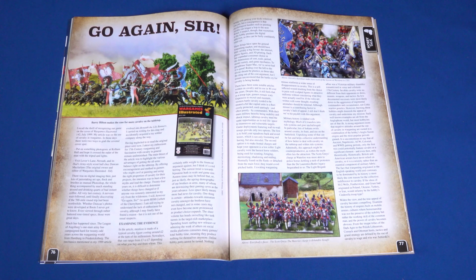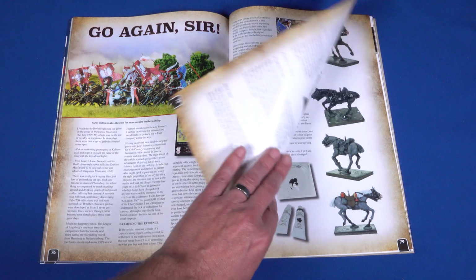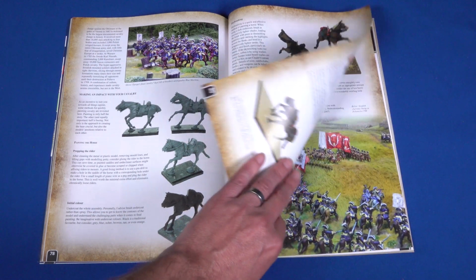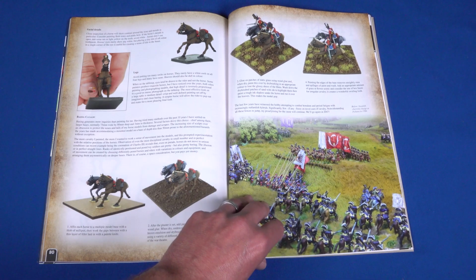Barry Hilton takes us back to the future by revisiting his article from the July 1999 issue of Wargames Illustrated, in which he addressed the problem of lack of cavalry on the wargames table. 24 years later, he also includes a guide to how he paints his cavalry.